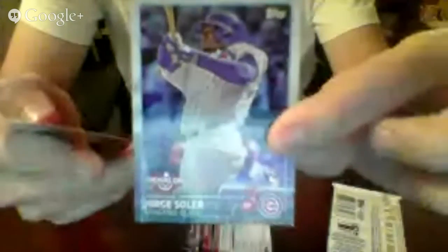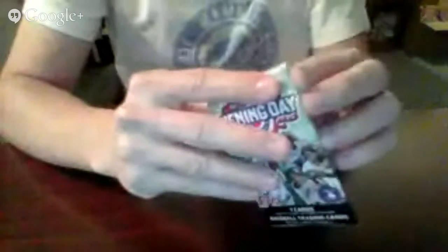Alrighty, Jacob deGrom, Mets. Nick Castellanos, Tigers. Yangervis Solarte, Padres. Hit the dirt, Mike Trout for the Angels. Allen Craig, Red Sox. Jorge Soler for the Cubs. Very nice rookie card there. Chris Tillman for the Orioles. And that leaves one last pack. Could, by pure luck, the last pack hold anything special? I do not see a printing plate in here.